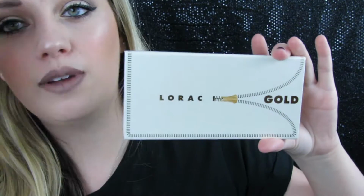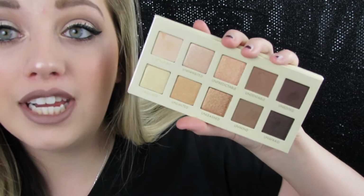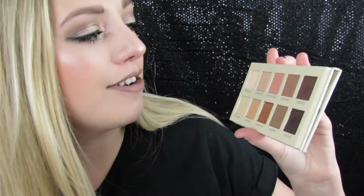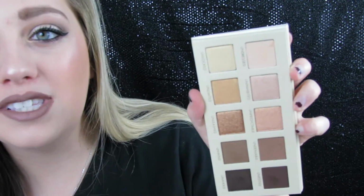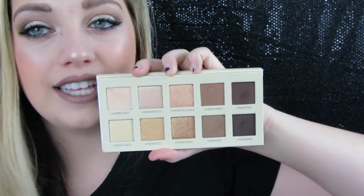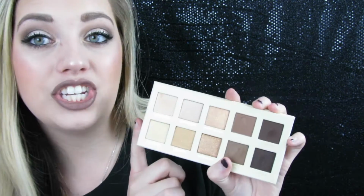So the next thing that I got was the Lorac Unzipped Gold palette. I actually didn't own this until now, so I'm really happy that I finally bit the bullet and purchased this. I'm just so excited about it. These have the prettiest gold shades, and for me this is the perfect traveling palette because on a typical day this would be exactly what I would want. They're beautiful, and it's got some dark shades over here and some really pretty lid shades. These are all the lid shades I could ever want in my life.